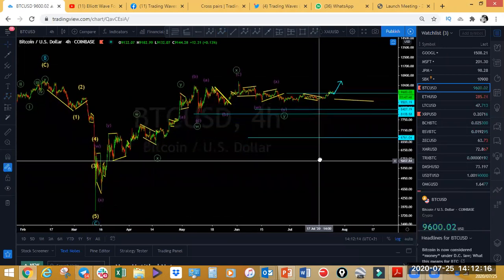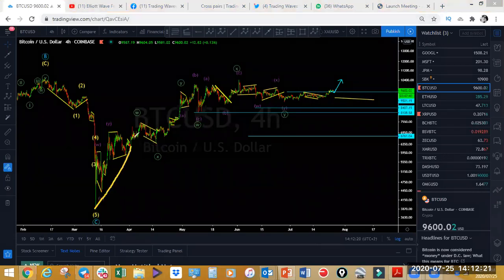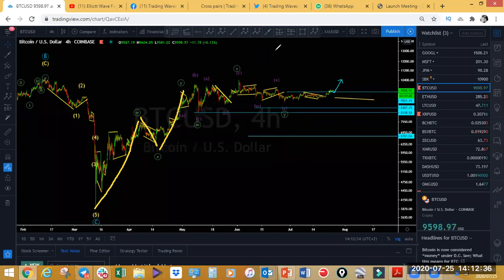So let's have a look at it. Follow the green degree. So your green degree is W here. That's 1, 2, 3 waves in green. Pull back in green, and another 3 waves there. So this one just needs to be cleaned up. So what we have is a 3-wave move to the upside at that level. What happens after that is we get a 3-wave move down here in ABC purple. We've got a 3-wave move up in ABC purple. We've got a 3-wave move down in ABC purple. That's what we have. Now, does that mean that this move has ended?